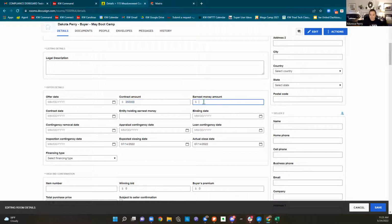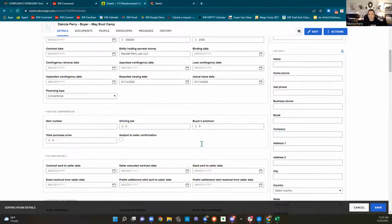I can say that the earnest money is going to be $2,000. I can say that Randall Terry Law LLC, we are not related, but we do like to say that we are long lost cousins because we like each other because we're buddies. But we're going to say he's going to hold my earnest money. Okay. I can say that my folks are using conventional. Wow, they have Bitcoin added in there now. Woo, 2022, y'all. I can put contract dates, offer dates, all kinds of stuff in here.